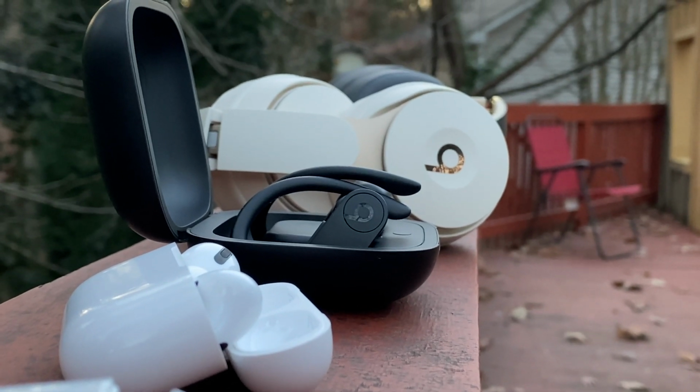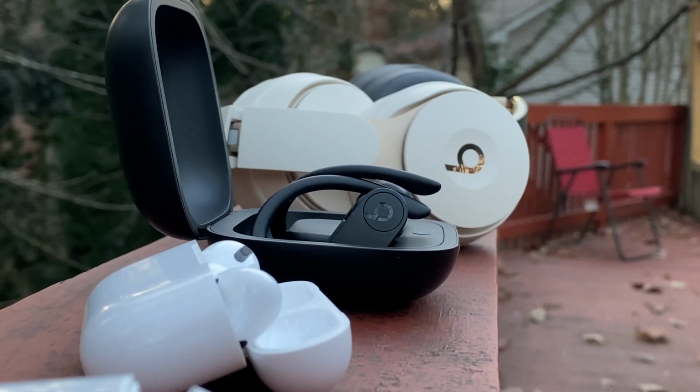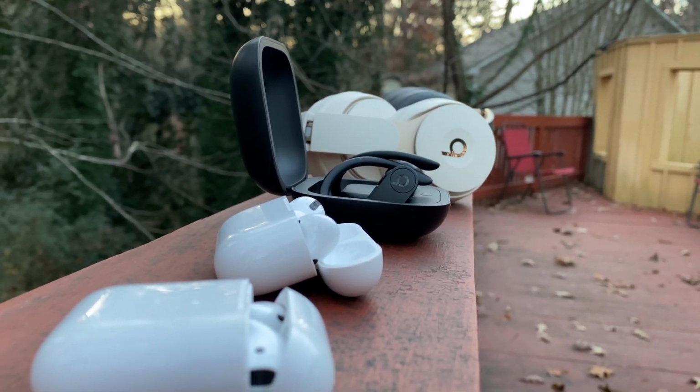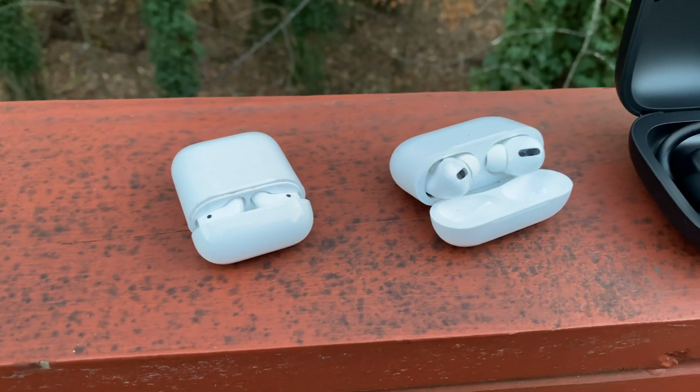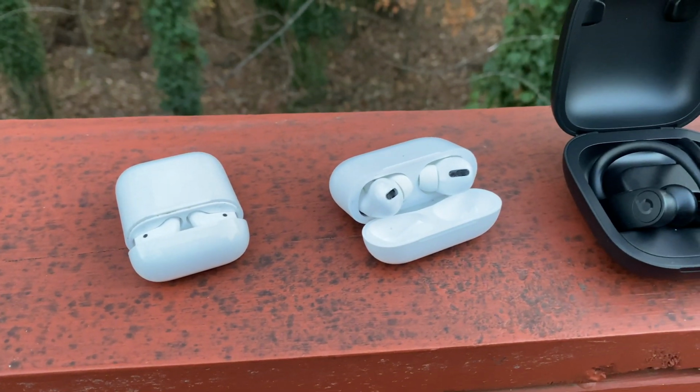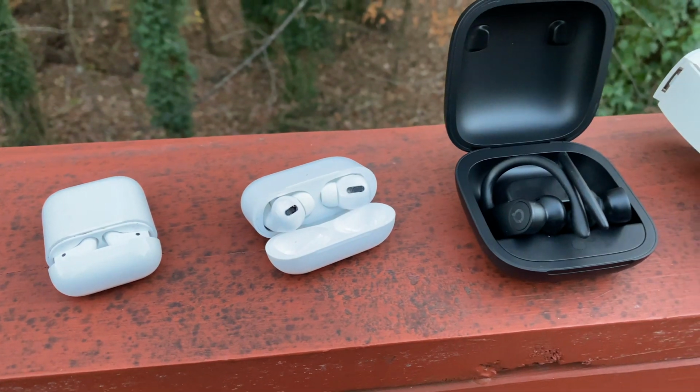I would consider these 5 picks the top dogs currently in the Apple lineup of headphones. In this video, we'll cover AirPods 2, AirPods Pro, PowerBeats Pro, Beats Solo Pro, and Beats Studio 3s. So without further ado, we'll begin with AirPods 2.